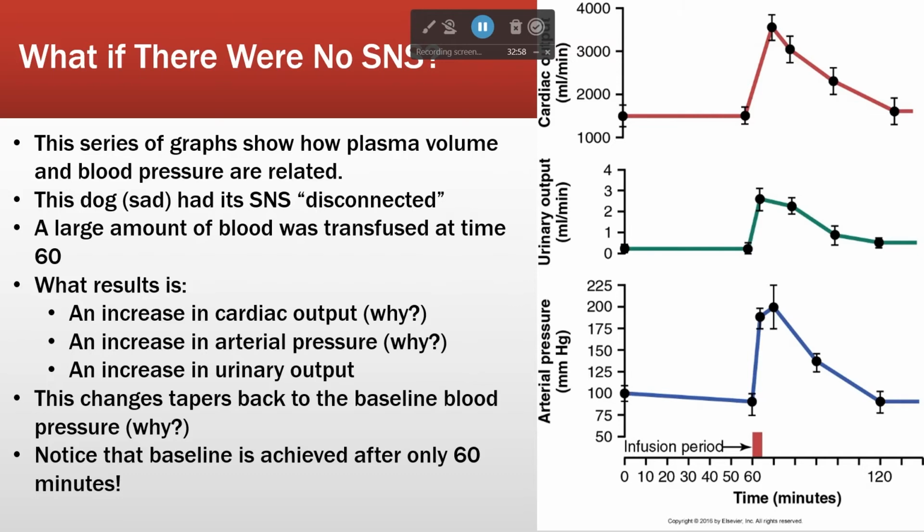This is one of the reasons we give patients fluid, right? We give them fluid because it makes their cardiac output better. It makes their blood pressure higher, right? It's our primary treatment for shock. All right, now let's look at the middle graph.